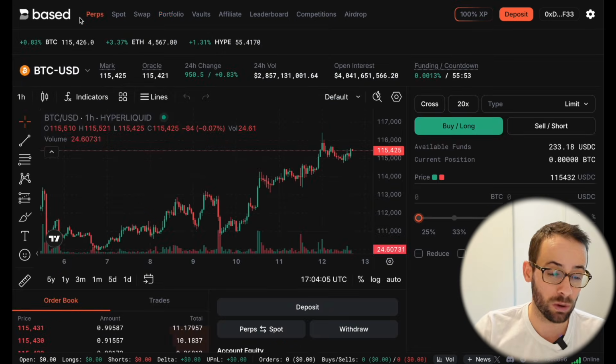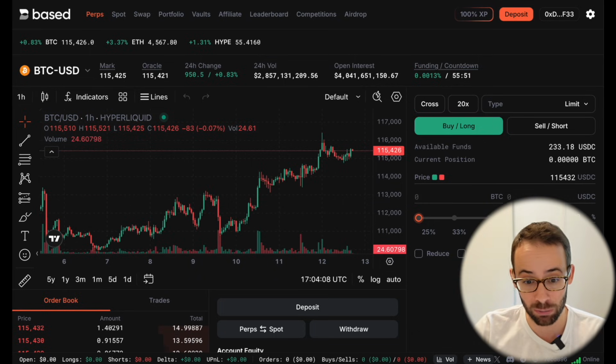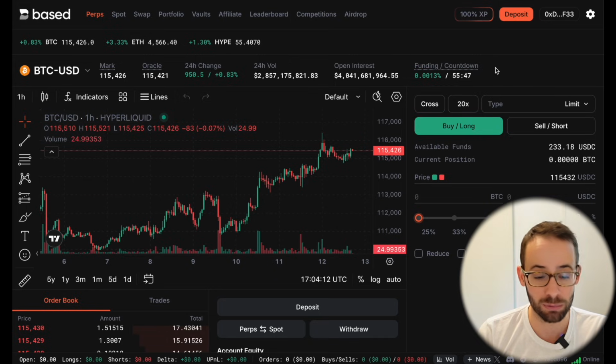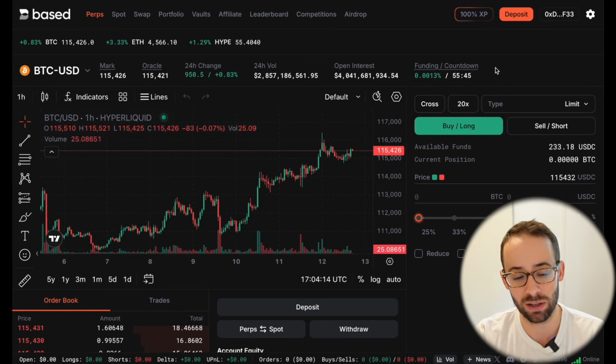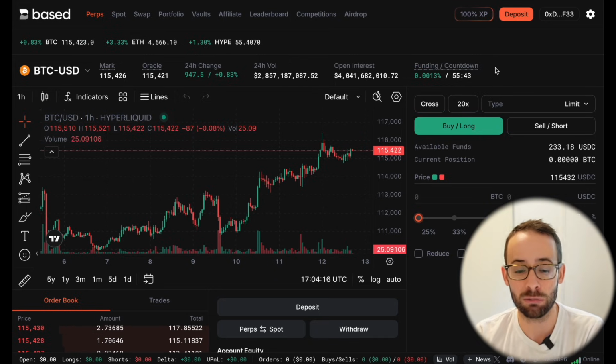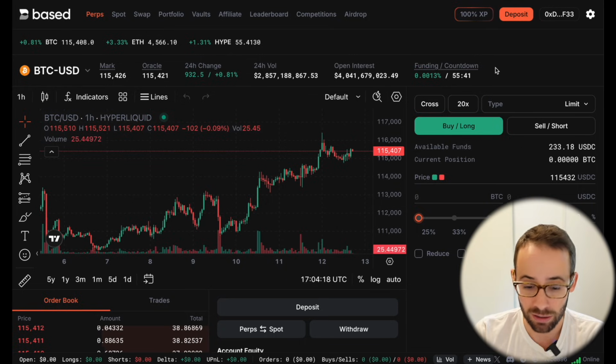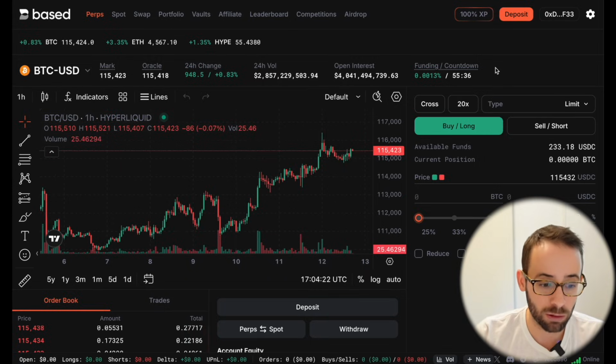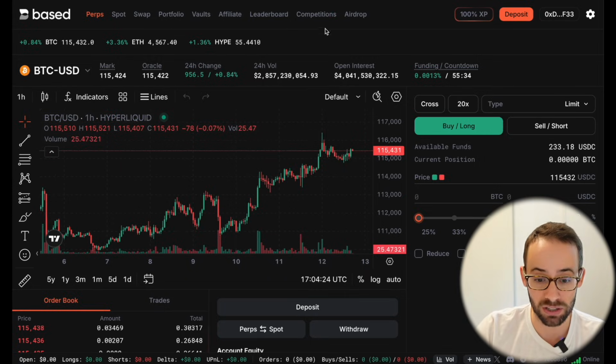And the reason why you might want to use Based instead of Hyperliquid to do your perps trading is that you can hit multiple different airdrop targets at the same time. So when you make trades on the Based platform, since it's a wrapper built on the Hyperliquid app itself, you're going to be trading volume for Hyperliquid and you're going to be trading volume on Based as well.